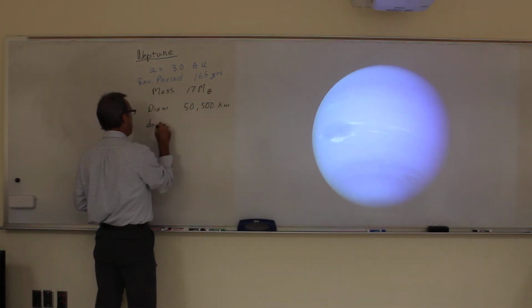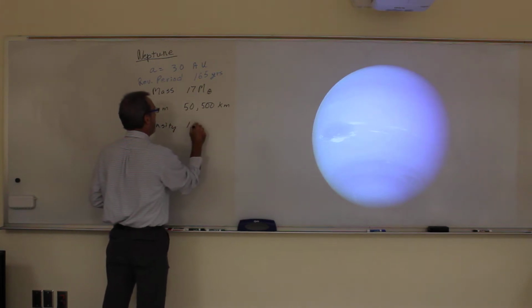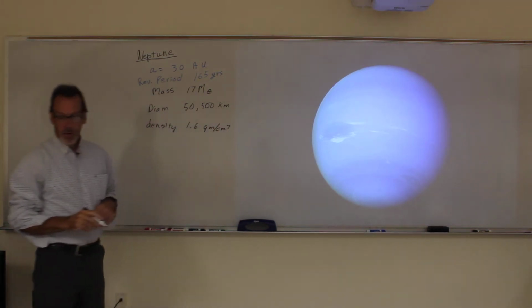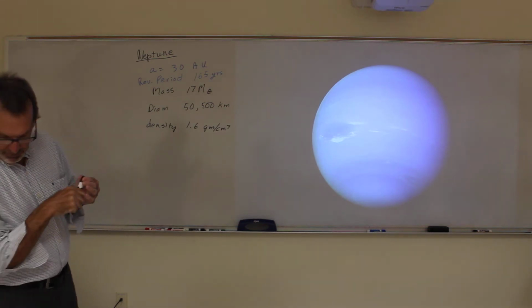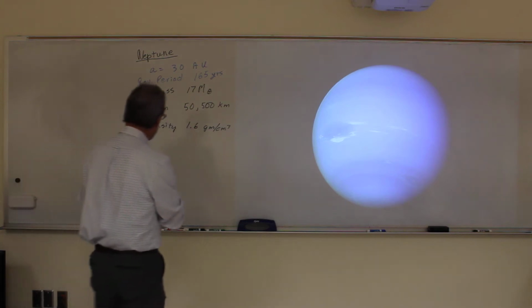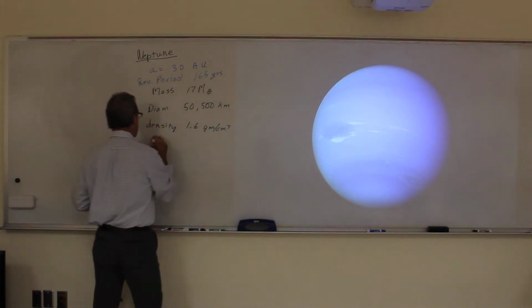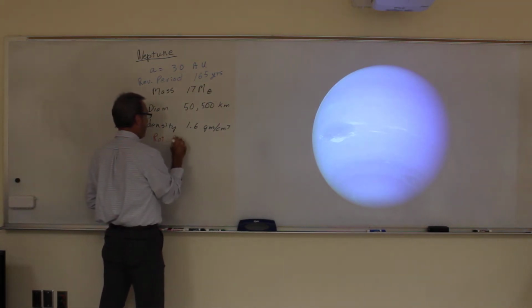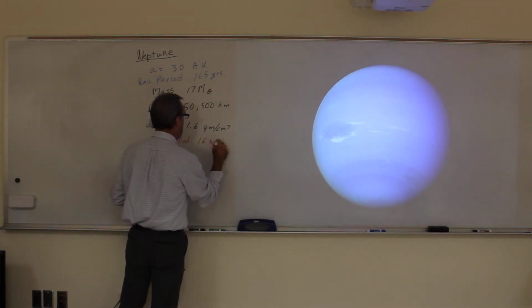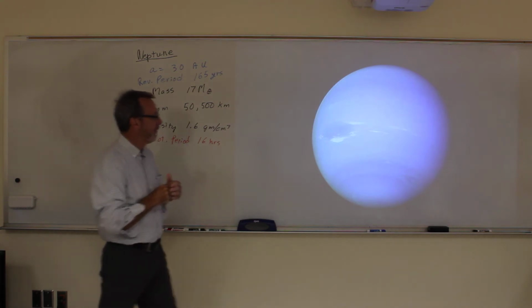Density is 1.6 grams per cubic centimeter. And it rotates in around 16 hours. It also still shows differential rotation. All of the outer planets show differential rotation.